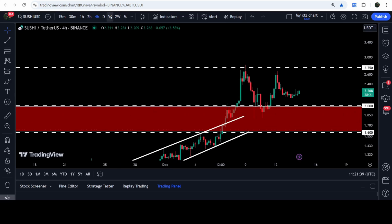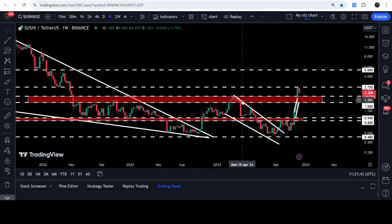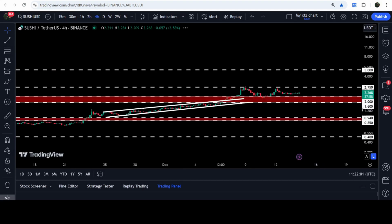If we take a look at the weekly time frame chart, then you can see that previously this resistance zone has been working as a resistance zone here, resistance here, resistance here. So this was a very, very long-term key resistance that we have broken out. That starts from $1.60 and goes to $2, and now from $2 to $1.60 can work as a very, very strong and long-term support line. In fact, it is working as a support line.